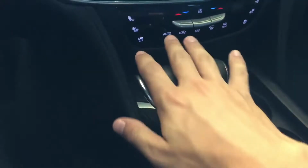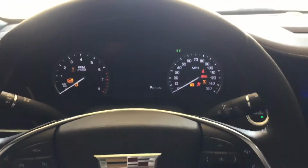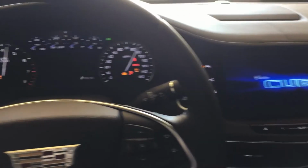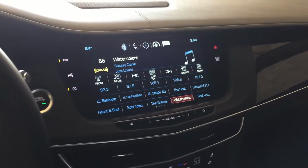Open up the driver's door. Cadillac says hello. Let's get inside. There's your seat adjustments right there. Steering wheel, giant lovely shift knob. Started up with this button right over here. Look at the show. Lovely. And you're greeted by watercolors. It is like a luxurious living room right here.